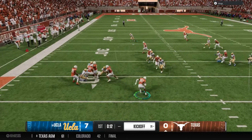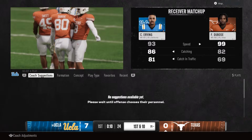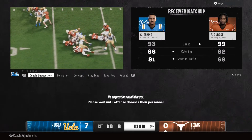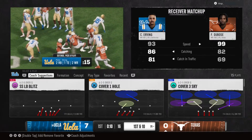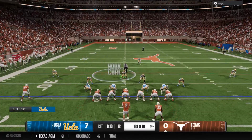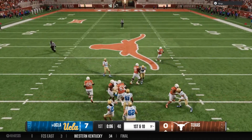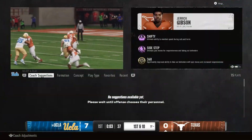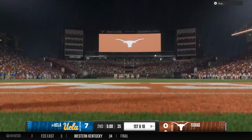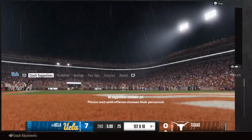He'll bring it out from inside his own 10. Able to find enough room to get it out across the 25. He's brought down at the 26. First down for this offense. They're looking for an advantage in the running game to the right. And he picks up enough for the first down. We'll see if they get another snap here in the first quarter. That's the end of the first quarter. With the score, UCLA 7, Texas 0.